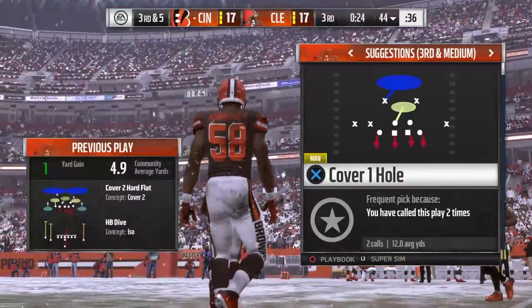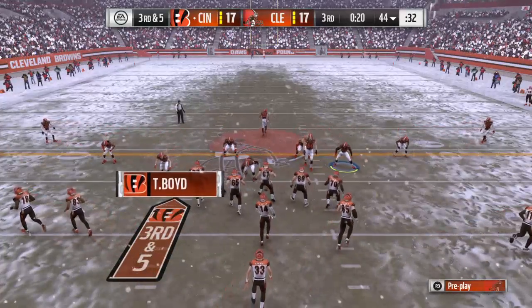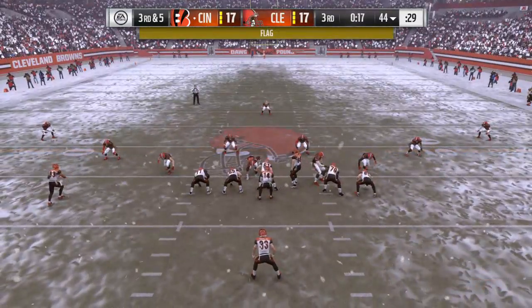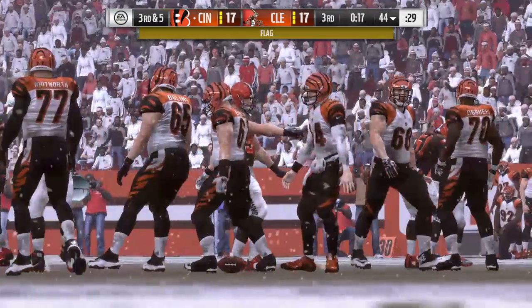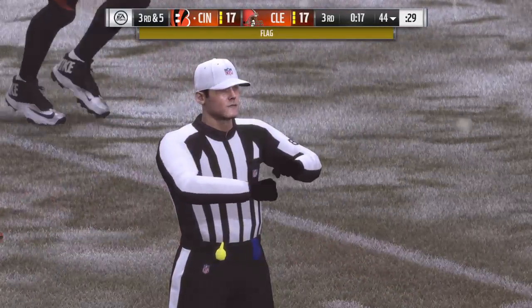Tough day. Tough sledding right there, and it's been that way the entire game. Not a whole lot of room to ramble for him. Yeah, you're right. It's been that way all afternoon. Didn't get a whole lot better there. False start. Offense.